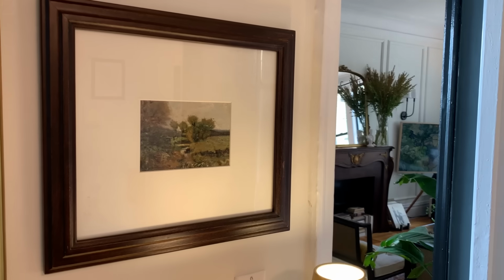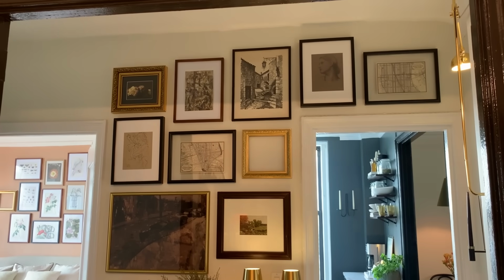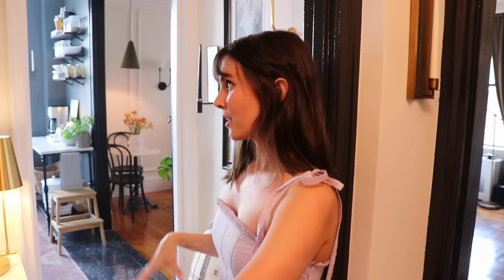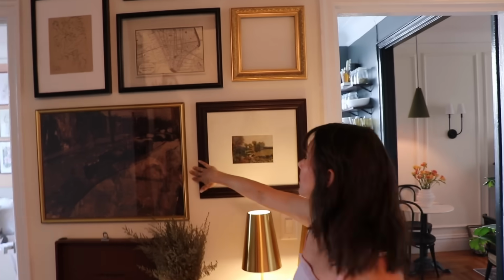But pretty much how I go about doing any of my gallery walls is I like to mix about 2 or 3 colors or types of frames. So here I have the black, the browns, and golds. And then I will just lay them out on the floor. I usually space them about 1 inch or 2 inches apart.